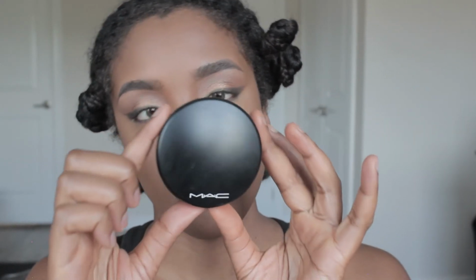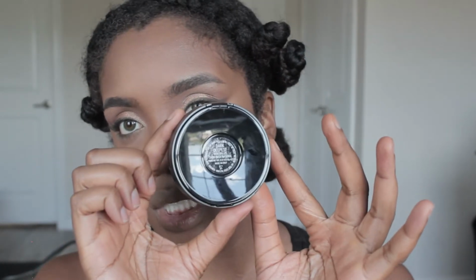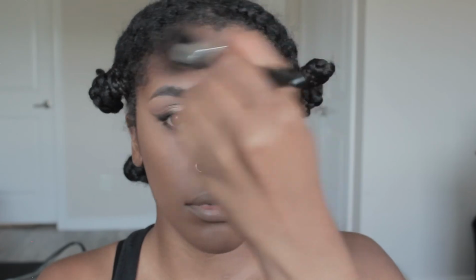And then after that, I just kind of want to define the contour a little bit more. So I actually use the Studio Finish by MAC, and it is in the color Darkest Deep. I think it's Deepest Dark, I think. And I'm using that just to kind of define and set the contour I did earlier.